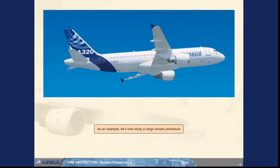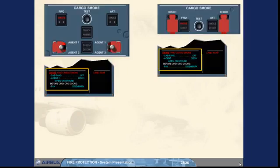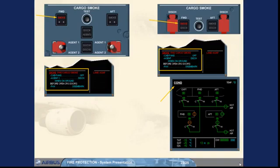As an example, let's now study a cargo smoke procedure. On the engine warning display, the message "Forward cargo smoke" with the related procedure is displayed. On the installed cargo smoke panel, the related smoke light comes on, and the ECAM page shows the automatic closure of the related cargo ventilation isolation valves.